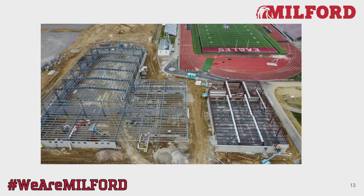So this is an aerial view of where we're at. This was taken probably maybe a week ago. So again, this is the main entryway that I talked about. This is the gymnasium area, wrestling, coach's office and training room, and we've got 3 separate locker rooms in here, 1 larger one and 2 smaller locker rooms, mainly used when people are using the gym.